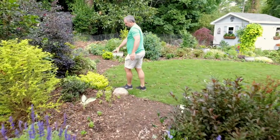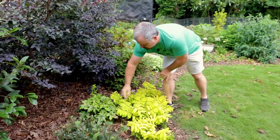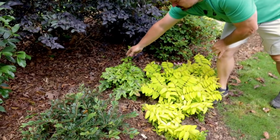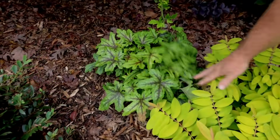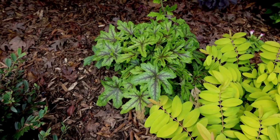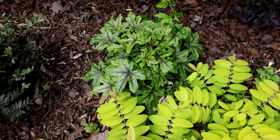this thing just looks fantastic with this Brigadoon St. John's wort. These are going to look great together. This one's starting to send up a flower spike here. This is a really kind of vigorous growing Hookerella. Super impressed with that one so far.